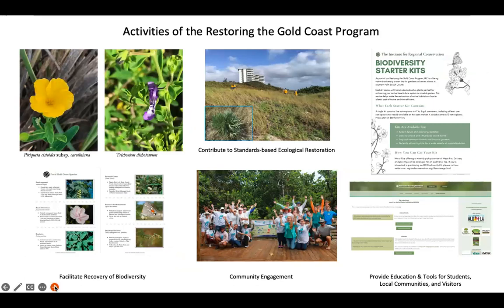So some of the activities of Restoring the Gold Coast include, you know, our big one, facilitating recovery of biodiversity. We contribute to standards-based ecological restoration. We're really big on community engagement, so not just taking our crew of experts out to do the work, but really drawing on the community to collaboratively care about these issues and work on them together. And then we provide education and tools for students, local communities, and visitors.